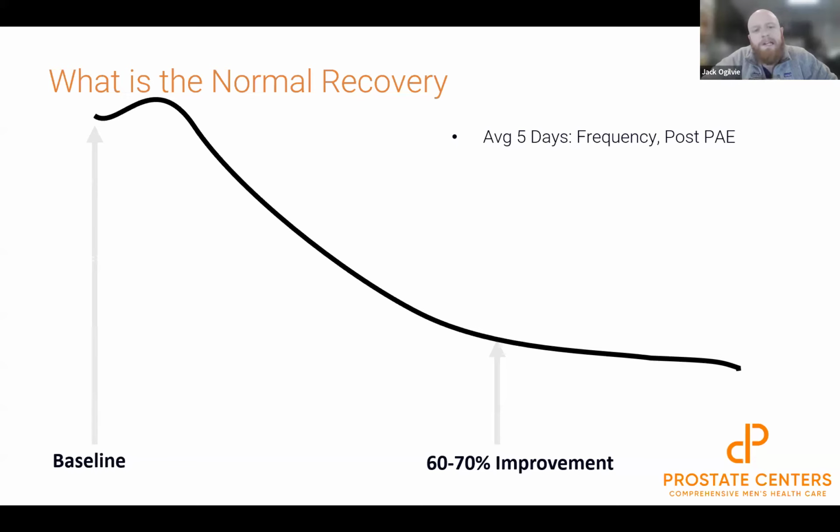And so this is just a curve demonstrating what we expect as far as your urinary symptoms after the procedure. We do the procedure, that's the baseline. And then there's this short-term worsening of symptoms because of the inflammation that happens, but then things get back to baseline and then they just continue to improve from there. And again, it's about 3 weeks on average before people start to really notice that there's been improvement. And it may take several months, even out to 4 or 5 months, before you really get all of the benefit that you're going to get from this procedure.